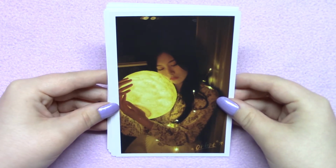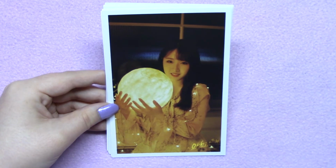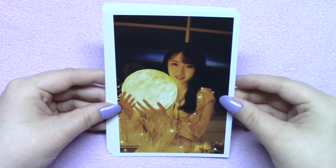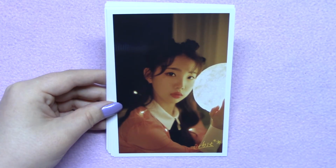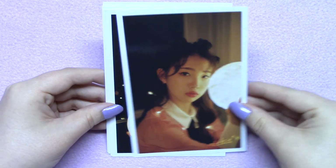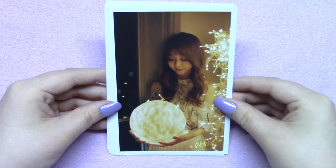When I opened mine up, I got it new. It was in reverse debut order. So it started with Olivia and then it worked backwards and Heejin was at the bottom. And I think the group card was after her, which I thought was strange. I keep mine in debut order, not age order.